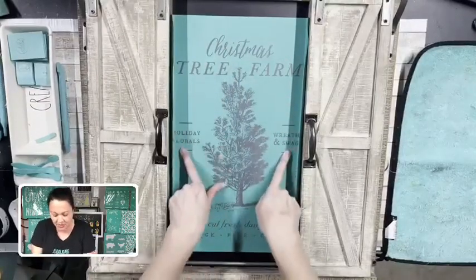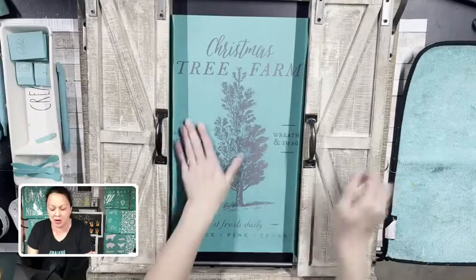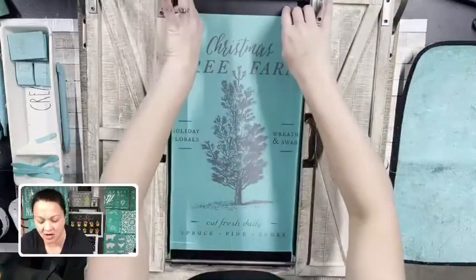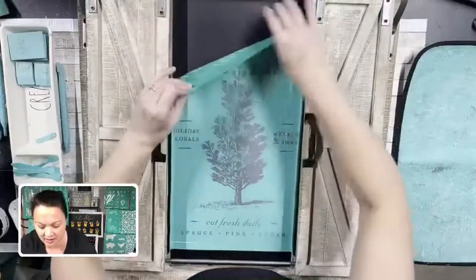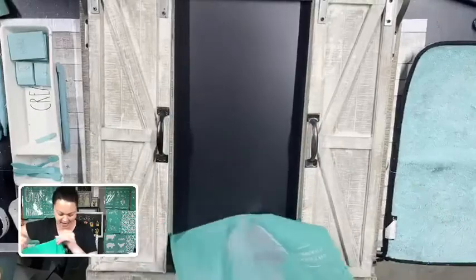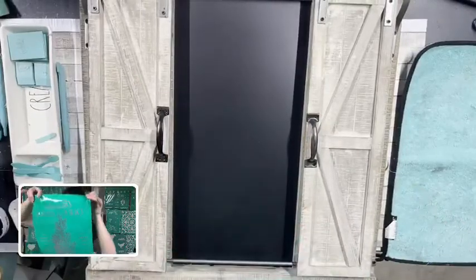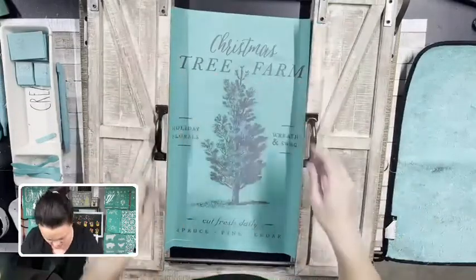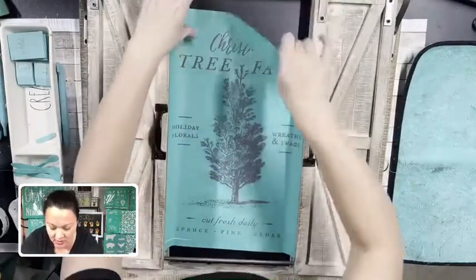Now you can see the holiday florals in the swag part. I don't like this. They are too wide. Let me try one more time. And then whatever I get the next time is what we're doing, okay? Let's see. I lied, that's not what we're doing.